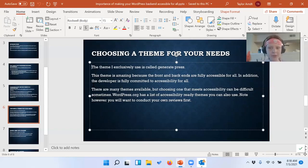And it's fully accessible for a blind developer or another developer with a disability to edit like myself. So in my little agency/business thing, I exclusively use GeneratePress because of their commitment to accessibility and how accessible it is on the front end and the back end. The developer is very committed to accessibility for all. If there's an issue, he will fix it. So he is really awesome. Tom is really great. And I'd highly recommend giving GeneratePress a try on your next project.